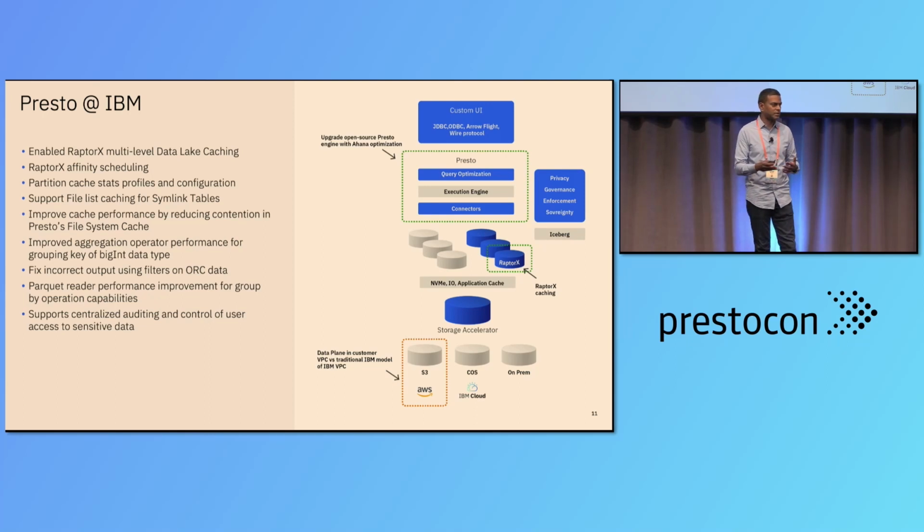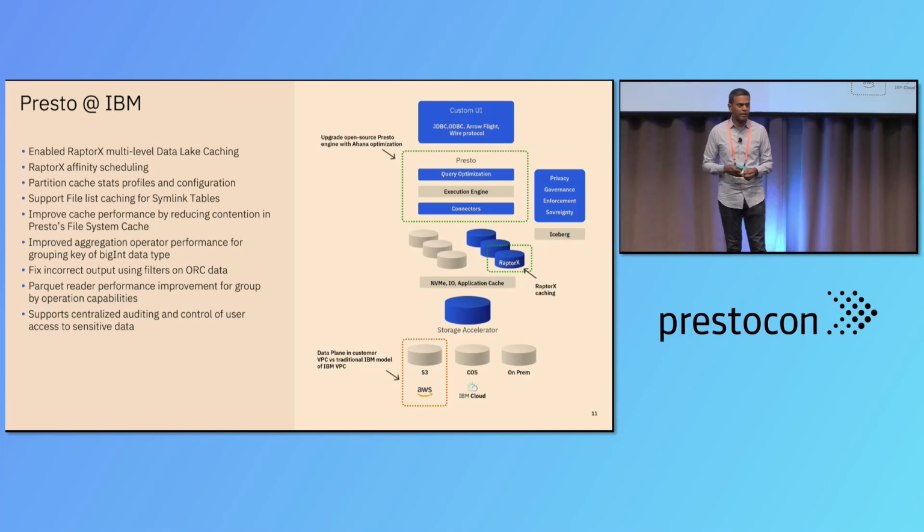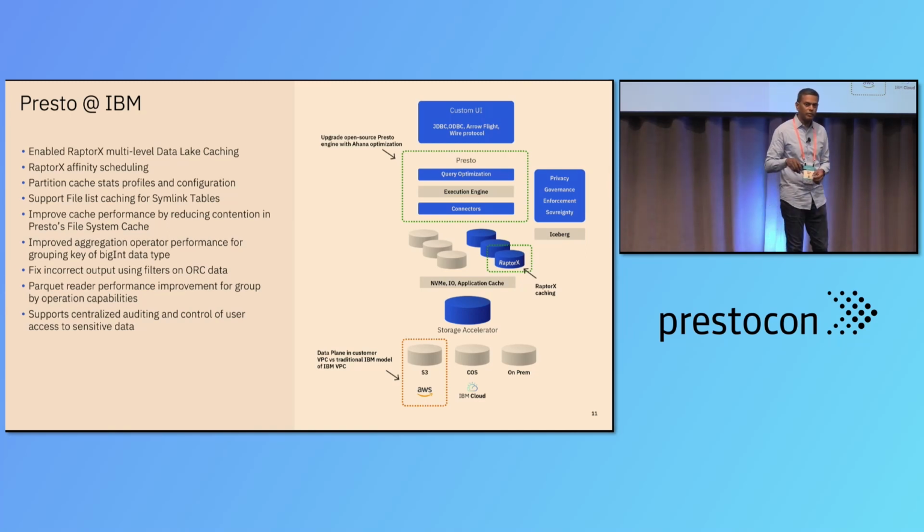Now, I keep saying watsonx.data is built completely on open source. It is true open source. We use Presto. The version of Presto which is released, that's the version we use. There's nothing more to it. But where we add value is the surrounding things around it.